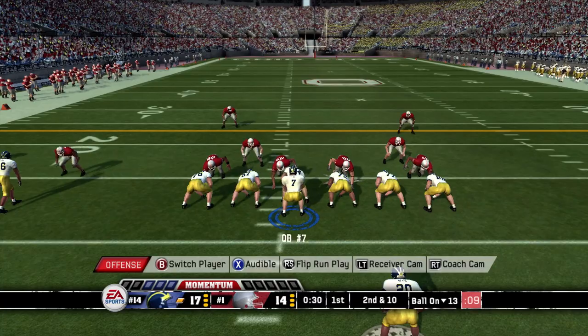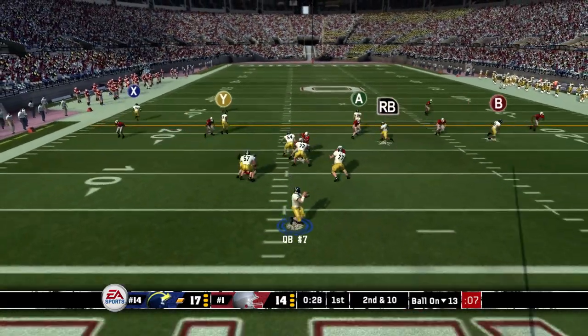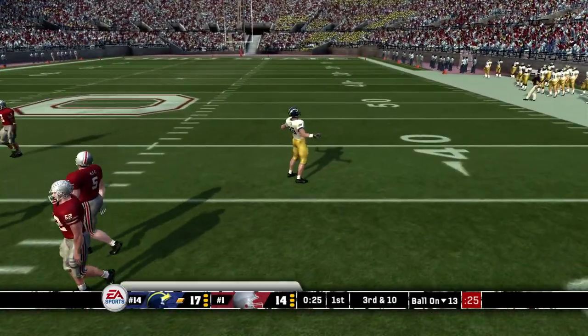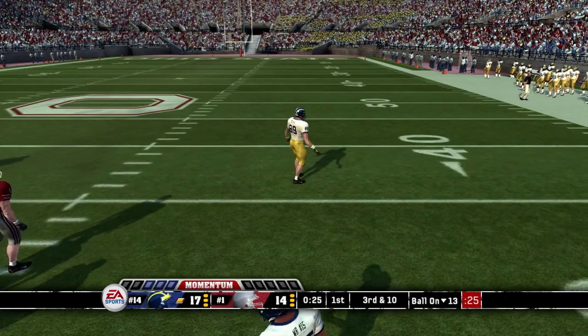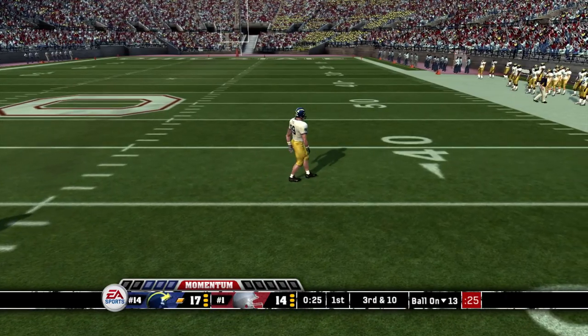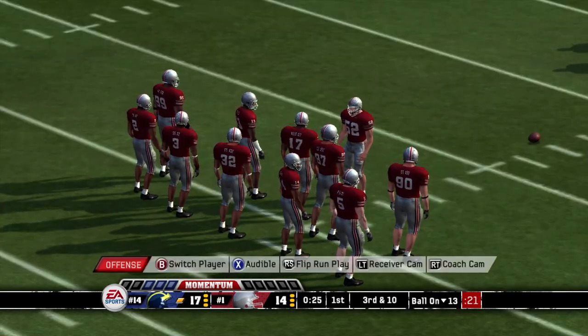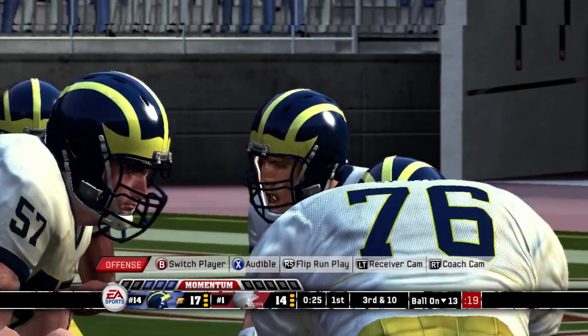The Wolverines come out in the ace formation. Ready! Drop back to pass. He's looking down the middle. They knock it down, incomplete. Nice job getting a hand on that one. Yeah, really good heads-up play there to get a hand on the football by the defense. We've got third and 10. Ball on the 13-yard line.